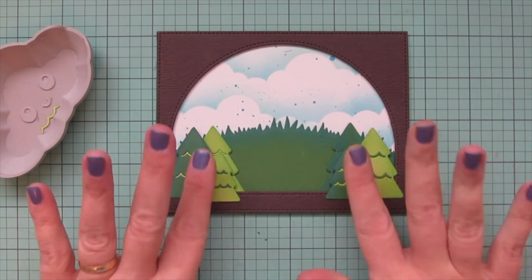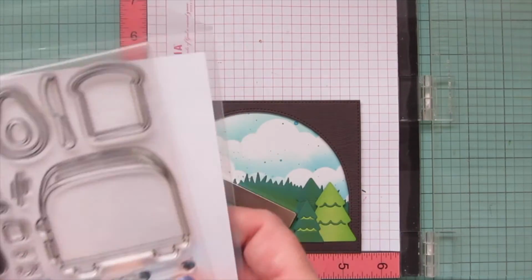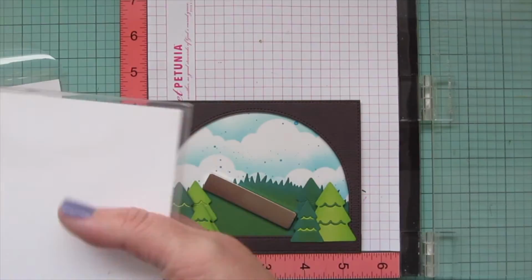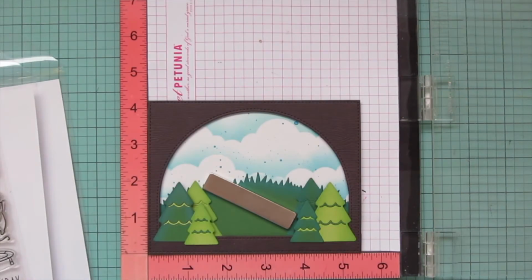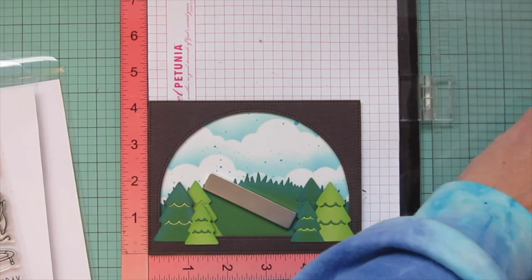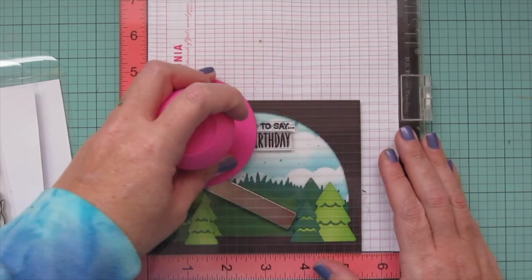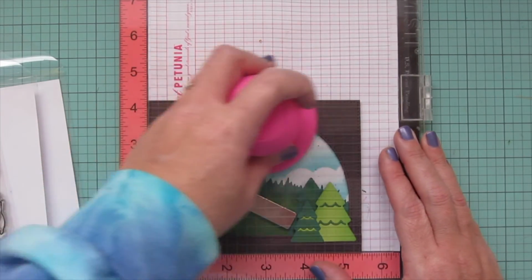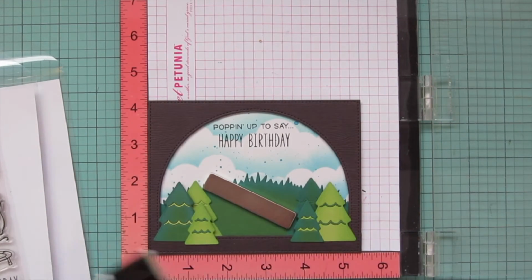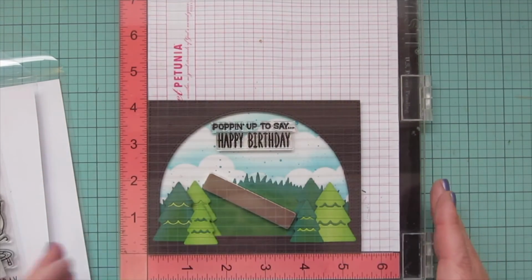So once that's done, I'm ready to stamp my sentiment, and honestly I should have done the sentiment before I added the frame because this was a bit tricky, but it all worked out. I'm going to use part of a sentiment from Let's Toast and then the rest of the sentiment from Really High Five. So all together it's going to say, "Poppin' up to say happy birthday." And this would be really great to do as like an interactive card as well, but I just wanted to keep it more simple for today.